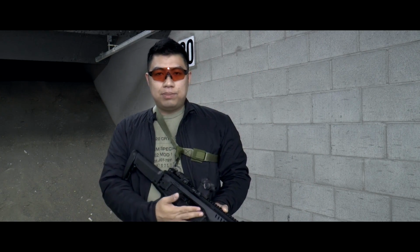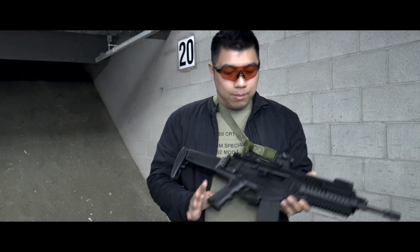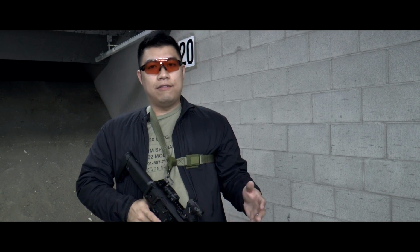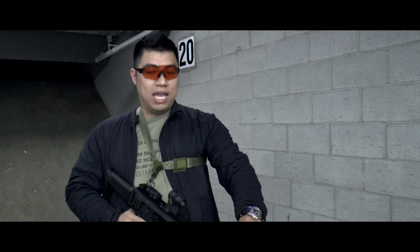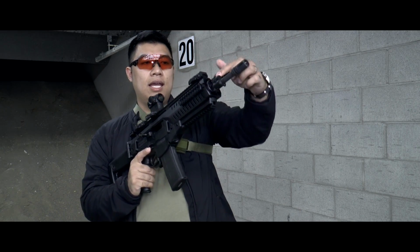There's no adapters to make it QD. They're also positioned in kind of weird places. Realistically, you're not going to use any of the sling mounting options that come on the gun already, aside from maybe the sling swivel on the front of the gun, which goes left and right.